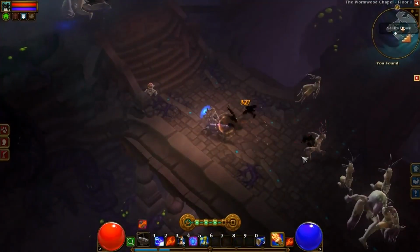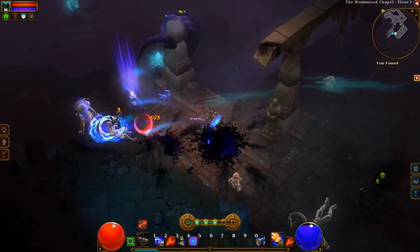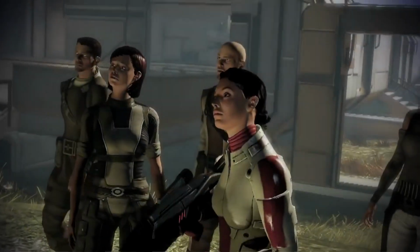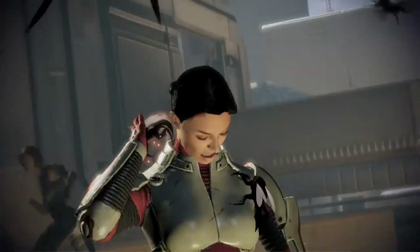Next up is one of my favorite RPG franchises that has kind of gotten to the wayside after the most recent release. Mass Effect The Collection is 75% off for $8.74. This includes Mass Effect as well as Mass Effect 2 Digital Deluxe Edition. Guys, I cannot say enough good things about Mass Effect 2. That game is still up there with my favorite RPGs of all time.